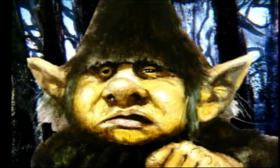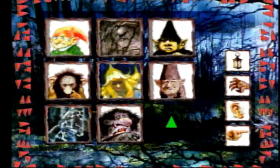A goblin is 30 centimeters high and can only be found in large forests. When someone dies, a goblin will sometimes appear to his family. Luckily, there are only two or three of these creatures left in the world.